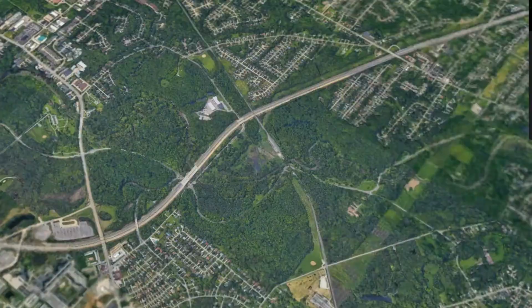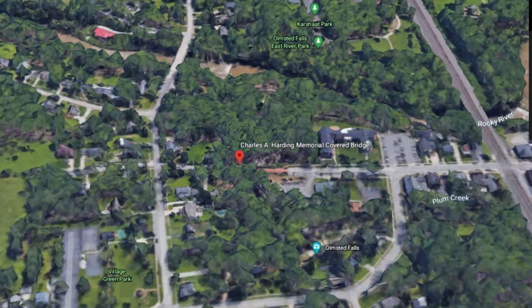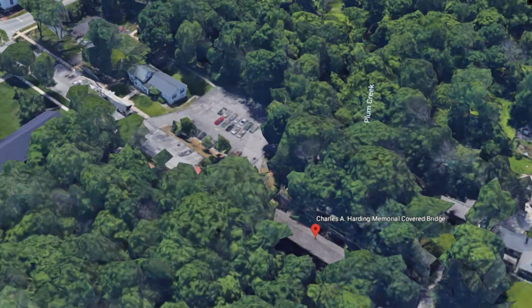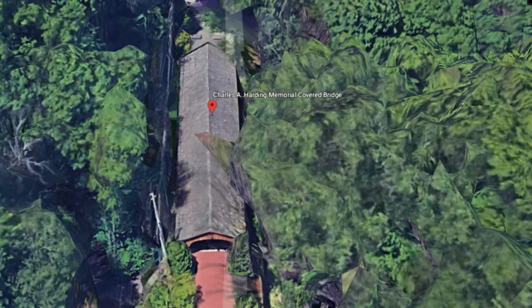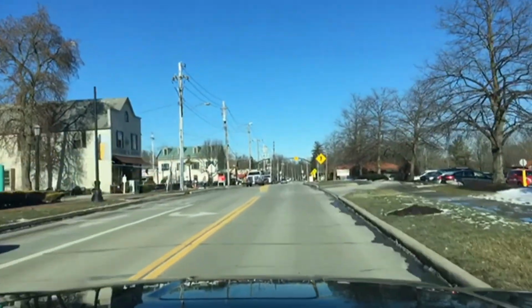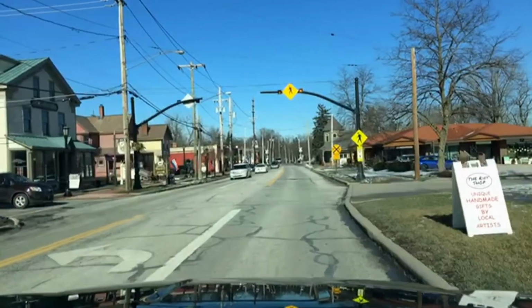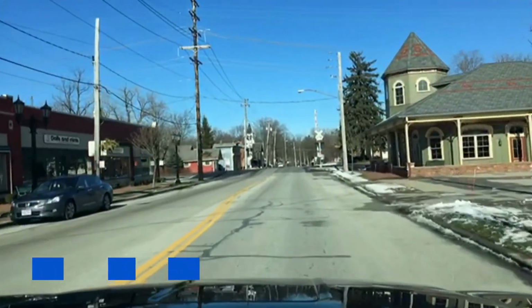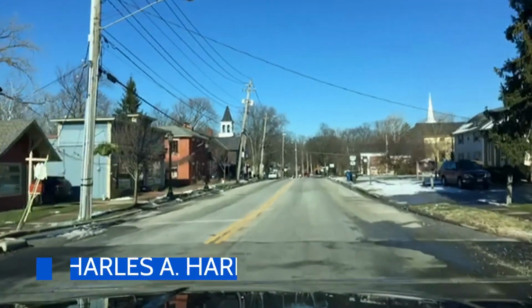Let's take a trip over to Olmsted Falls, Ohio, to take a look at the third covered bridge in this series. We're out here in Olmsted Falls again. We did a series on this, Series 1, Episode 5. And today we're back out to take a closer look at the third sister, the third covered bridge in Northeast Ohio. And I can see it up ahead there.